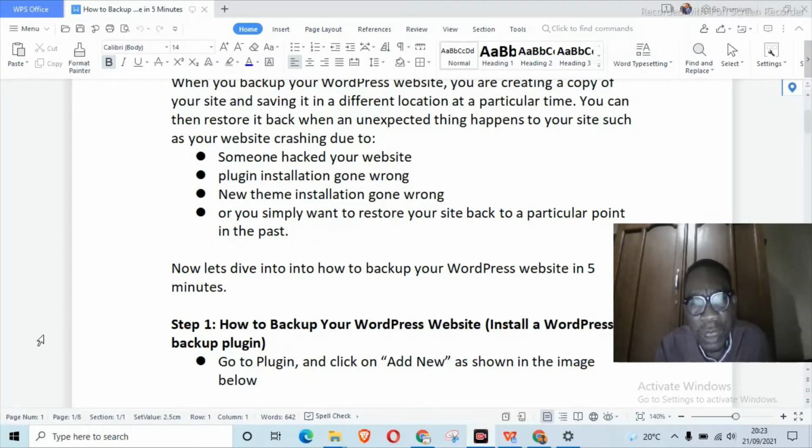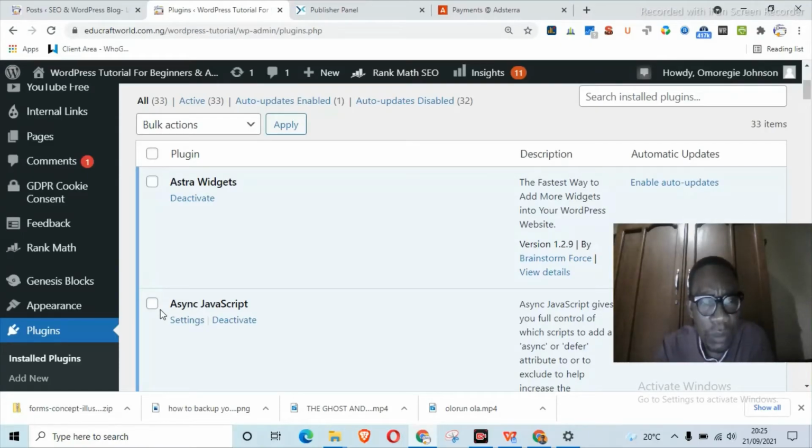I always advise my clients and anyone I work with to have a backup of the site because I tell you, anything can go wrong at any time. So now let's take a dive into the tutorial proper on how you can back up your WordPress website within 5 minutes. The first thing we want to do is to log in to your WordPress dashboard.